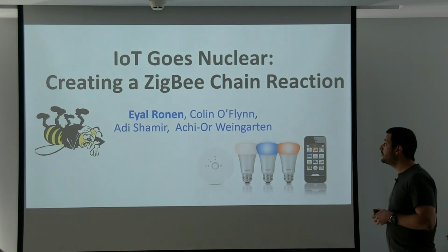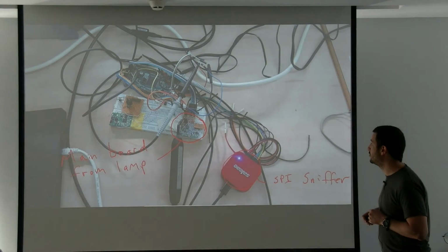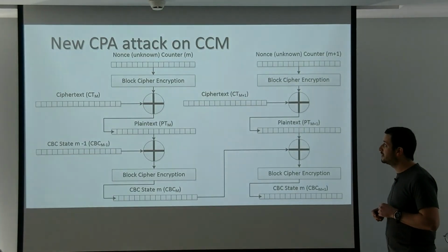OK, so I think we don't have enough time to go on to the last paper. It's a nice paper. We have light bulbs, we have hardware, we have side channels, and we have a bit of crypto.